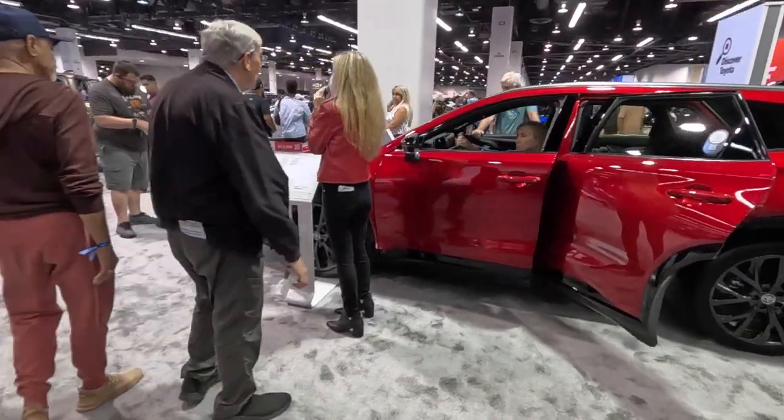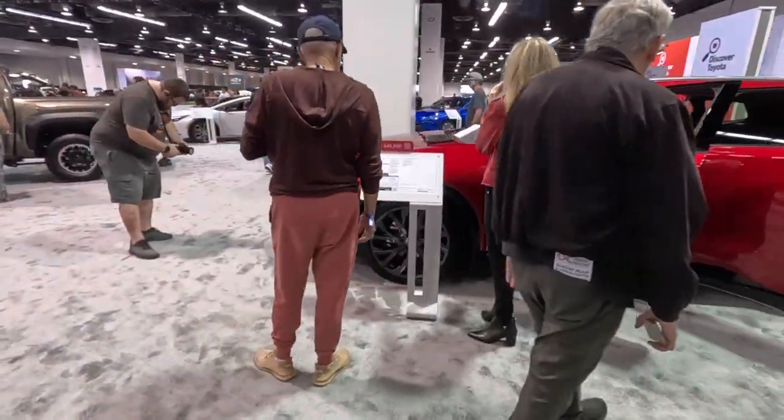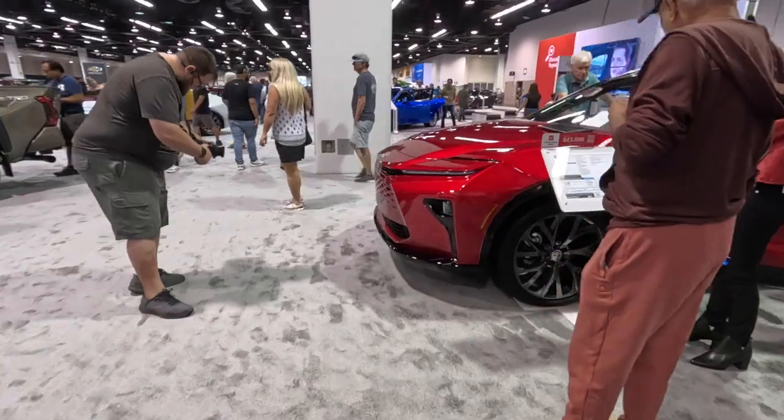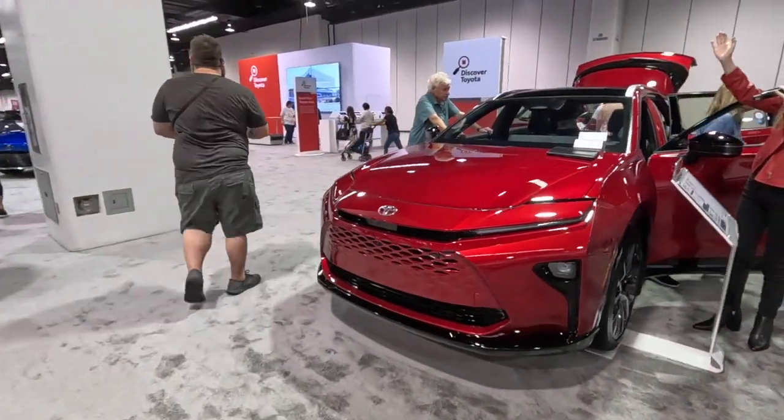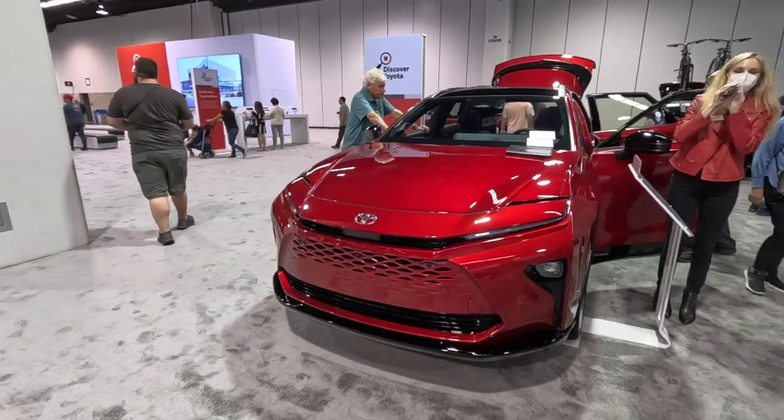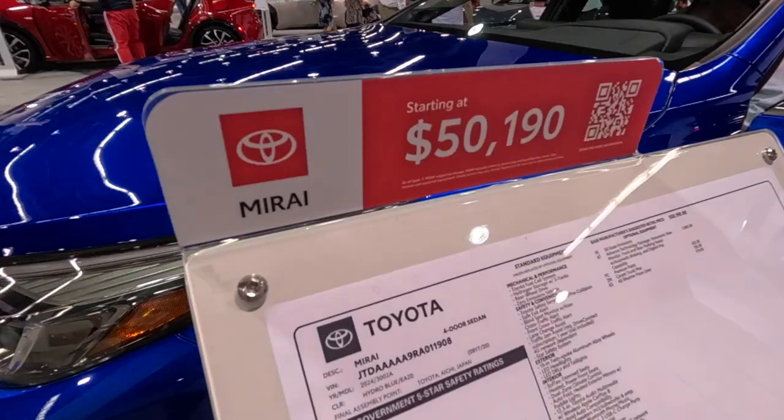We also have a drive center in Anaheim. If you want to get behind the wheel of the Toyota this week, you'll see the little black Toyota center mark right at the end of our display. That's where you get to sign up to go drive an amazing Toyota.